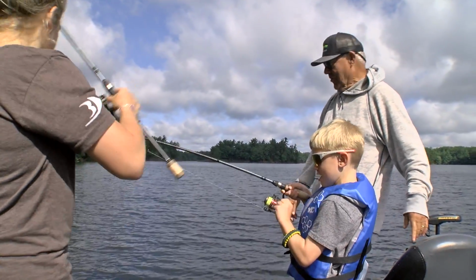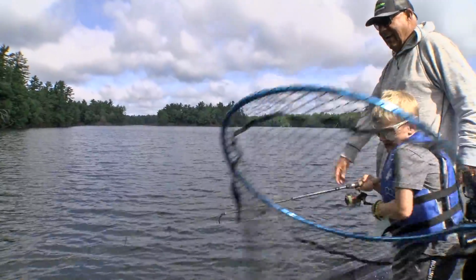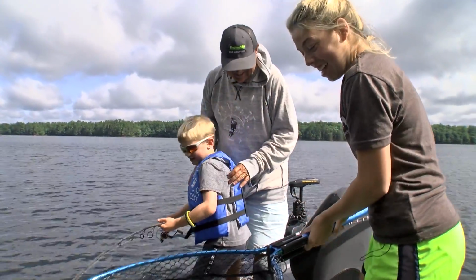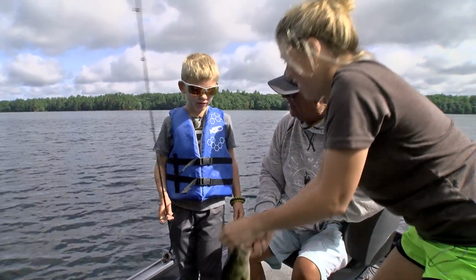Grab the net, Blake. Jackarini. Look at this fight, Jack. Oh. Okay, here he comes, Jack. All right, way to go. What do you think about that, Jack? Good job, Jack. Now, what did we teach you yesterday? How to hold a fish.